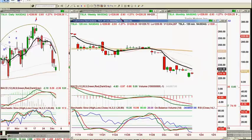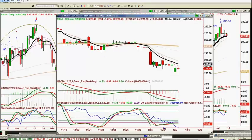Now, the reason why I want you to look at the 60 or the 120-minute chart, the stochastic is flat. There's no strength whatsoever. That's the reason why I said you could start one right now. So it looks like there's no strength at this point.